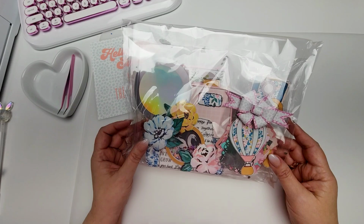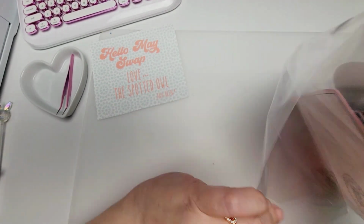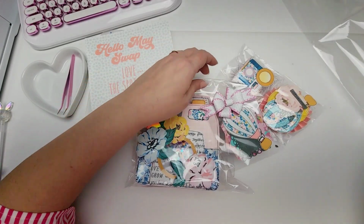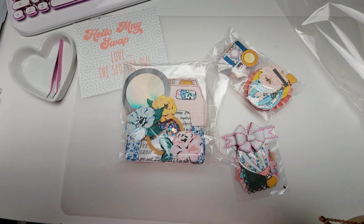Thank you, Bren. Because we're reaching the end, you guys, and I am really exhausted from having to package all of these, so I am so excited that Bren sent me one. I can open it and leave it open. Okay, here we go. So pretty, Bren. This is so pretty.